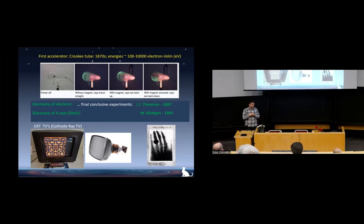Understanding that there exist positive and negative charges explicitly, this is what I want to discuss now, because I want to show you the very first accelerator. Basically this old style TV, which is called a cathode ray tube, so the T is for tube, actually, this tube here. This is the ancestor of the first accelerator used by humanity. This first accelerator used by humanity is called the Crookes tube.